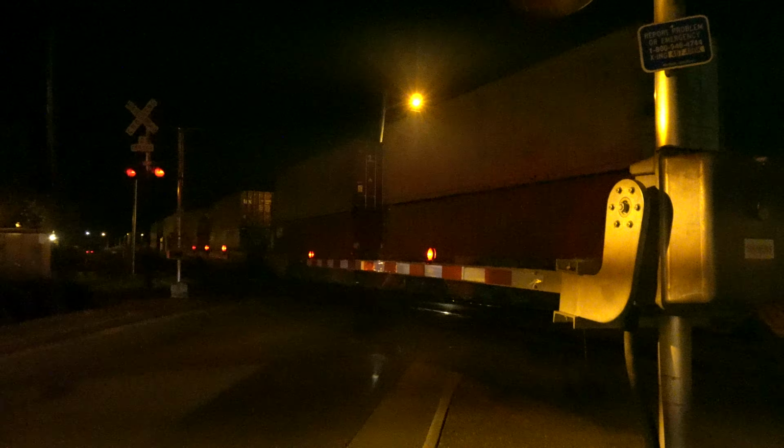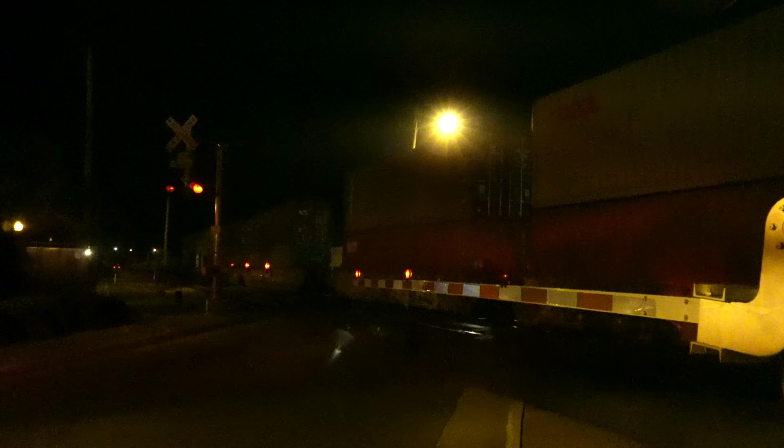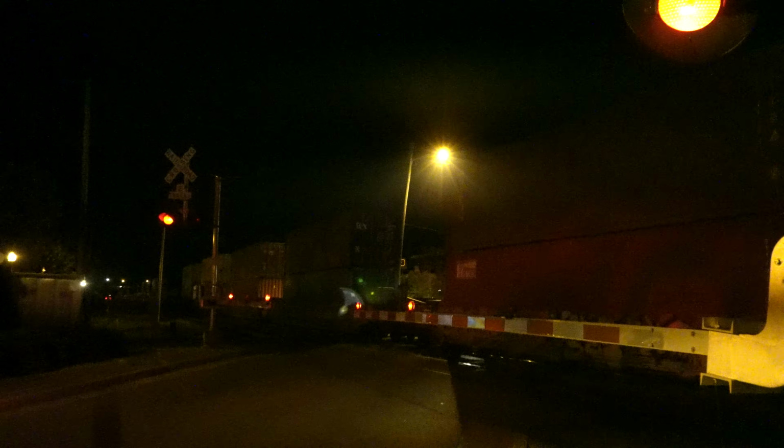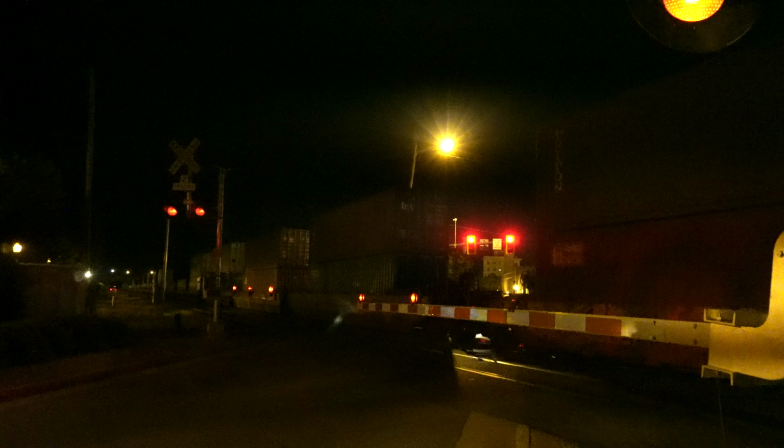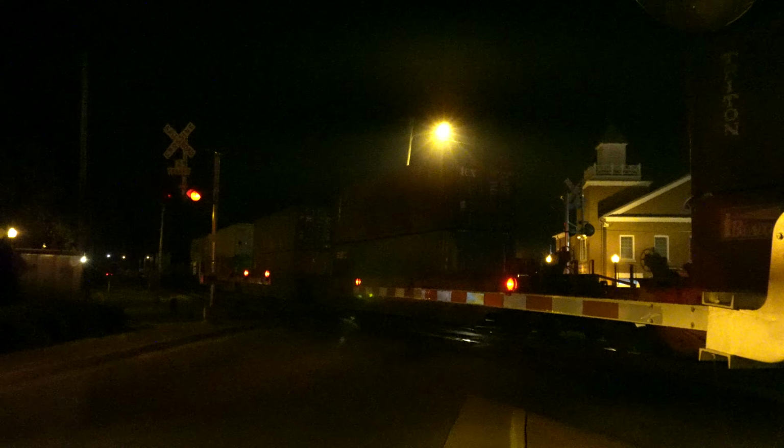We'll go ahead and pan back over here. I'm guessing this is probably Amtrak 93 that's going to be coming east here. So 233 probably crossed over at Myrtle. But this is just guesswork. But it would make sense, obviously, because it is around the time that 93 would probably be running.